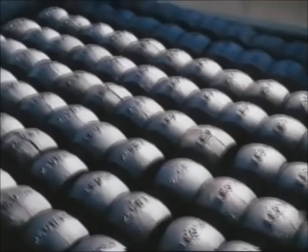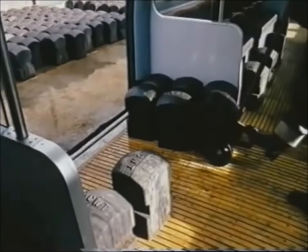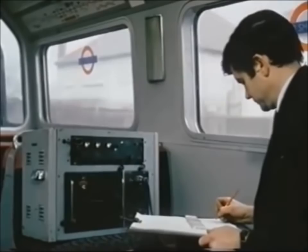Iron passengers, patient, uncomplaining, and heavy. Two and a half hundredweight each, 20 stone. Their role? To provide a simulated rush hour load for braking and acceleration tests at Acton. For a few days, the trains become mobile laboratories, driven both manually and under automatic control, while loaded to the equivalent of 160 passengers per car, 10 tons.